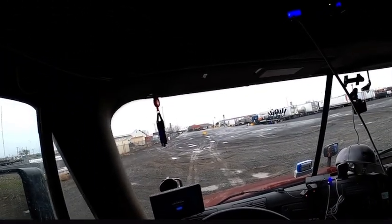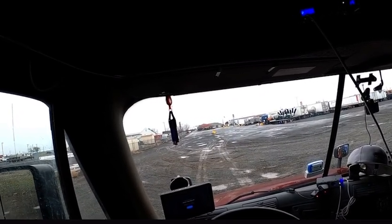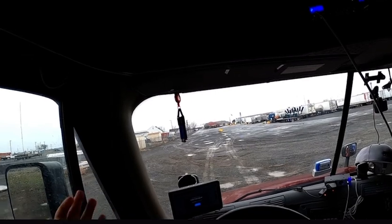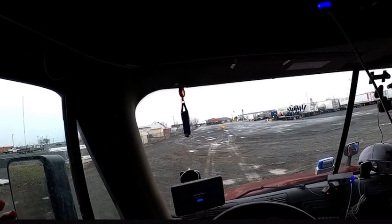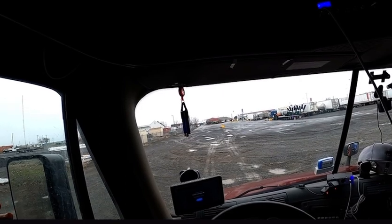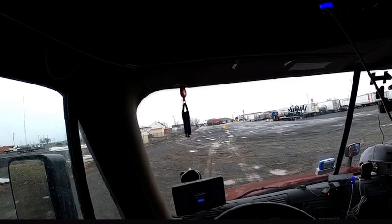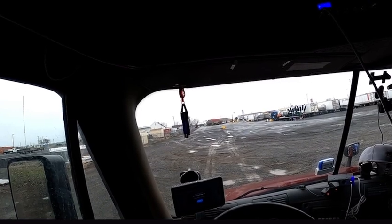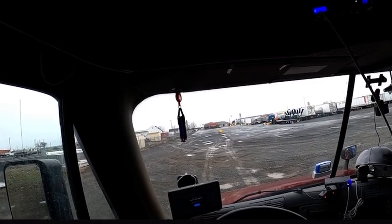But my load is going down to Houston. So you think about it, three loads I picked up on the yard. My first load went to North Carolina. And then from North Carolina, I came out here to Washington. Now I'm picking up here in Washington and I'm going to Houston, Texas. That'd be my third load.